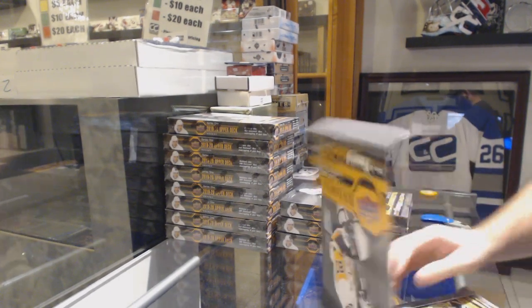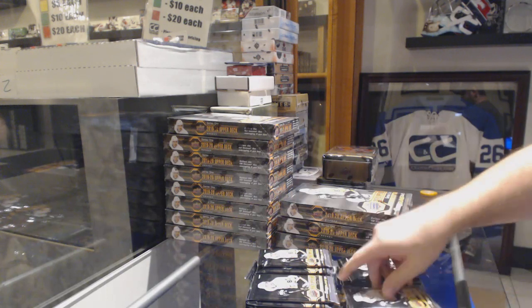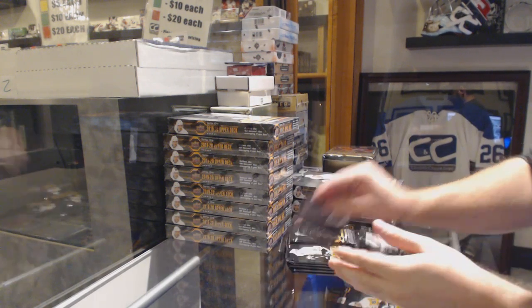Do packs ever have two inserts? Sometimes. What I have found is generally no, unless it's exclusive or high gloss. I have not seen any multiple insert packs yet.